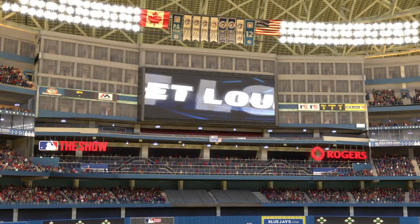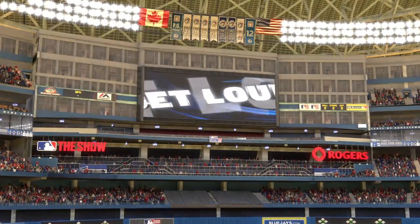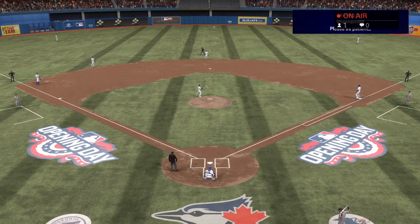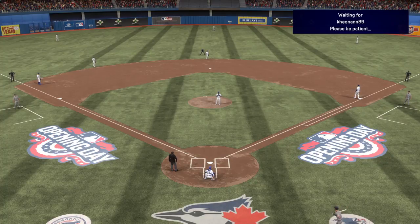We are under the lights this evening as we get you set for another edition of baseball on MLB Network. Opening night here in this brand new season between the Colorado Rockies and the Toronto Blue Jays. Live baseball here on MLB Network, and it comes your way next.